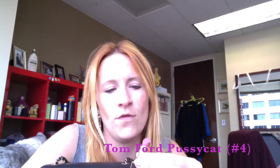I have my mirror from J. Crew. That's this thing that I'm pushing on everyone as well. You can just pick them up for a couple bucks at J. Crew. I have a chapstick. I'm never without chapstick. And then I have a lipstick, and this is one of my favorites. I'll put the details below. But it's a Tom Ford. It's called Pussycat. And I think it's number 4. I didn't think this was going to look good on me, and it really does. It's a really great color.